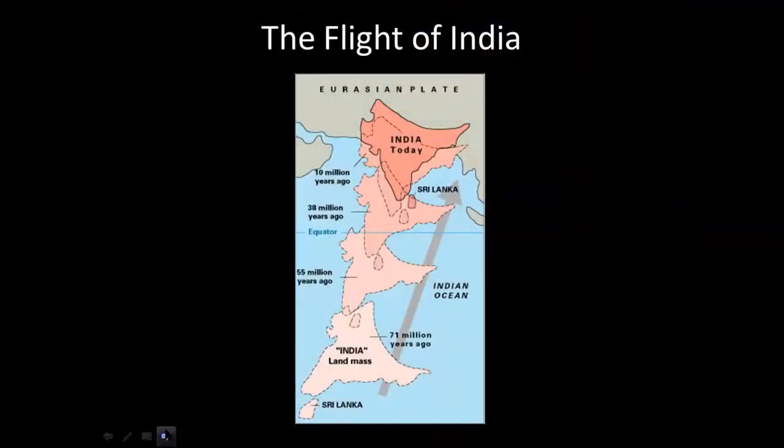So this is the flight of India I was talking about. If you look at India, it moved at considerable speed to the Asian plate from the Gondwana land. It is called the flight of India. And in geological times, it is a very fast movement. And still it is abutting with the Eurasian plate. That is why you still have a lot of earthquakes and other things in the Himalayan part.